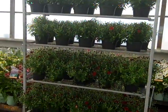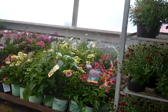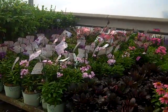Color again coming up to the dock. Almost every order has these beautiful mums. And look at these. Nice selection of echinacea and perennials. Be sure to check that availability. We got a great selection for you.